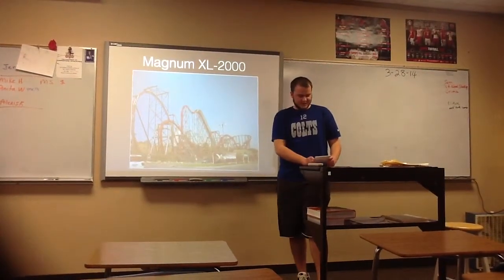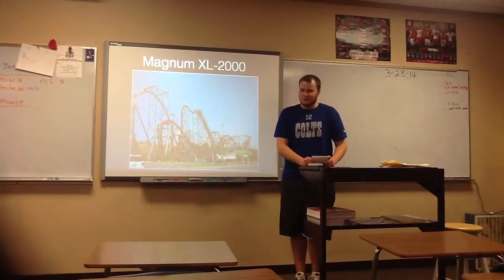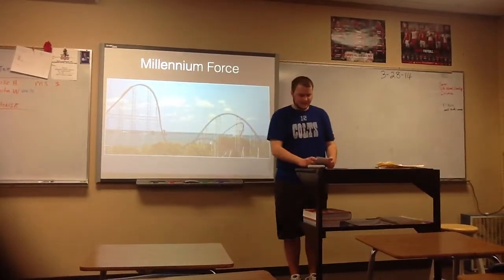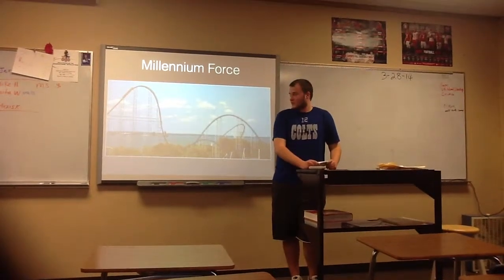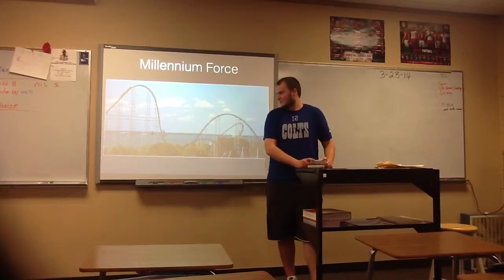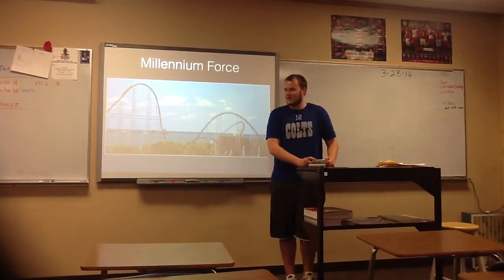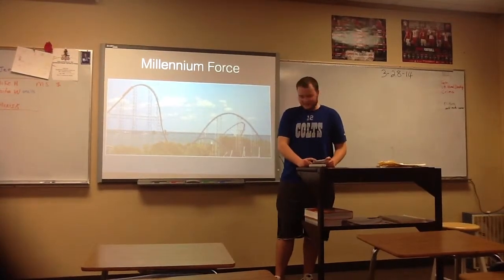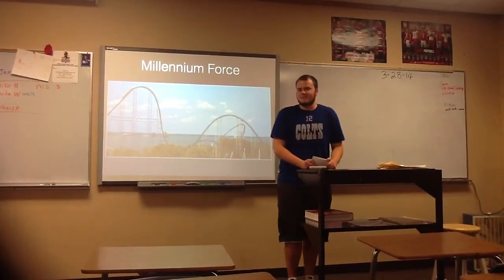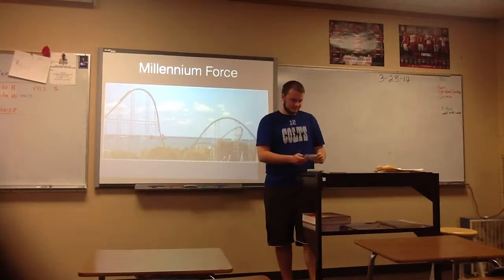The Magnum XL 2000, 205 feet tall, with a max speed of 72 miles an hour. And the Millennium Force, 300-foot drop, max speed of 93 miles an hour, and the second longest roller coaster in America. It's been voted number one steel roller coaster 8 times by Amusement Today's Golden Ticket Awards, and has never been lower than number 2 since it opened in 2000.